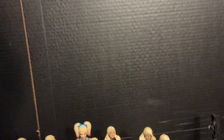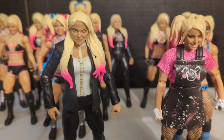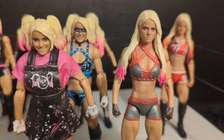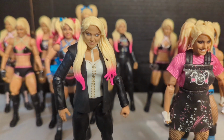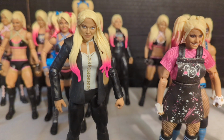I am one good head sculpt away from fixing this up to make a really awesome Alexa Bliss figure. I don't know why they gave her such wide separated eyes on this figure. That's obviously not the Alexa Bliss look. Her eyes are not that far apart. So I don't know why this figure got that treatment. Basic, I guess, because it's a basic figure.